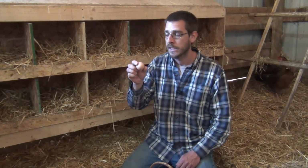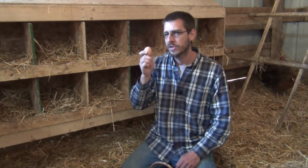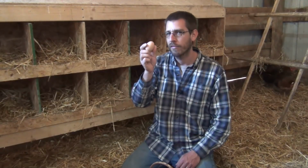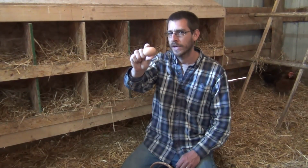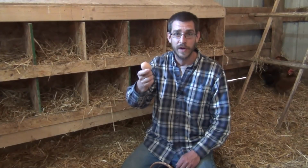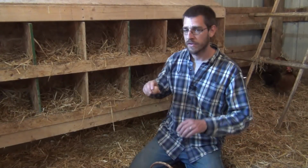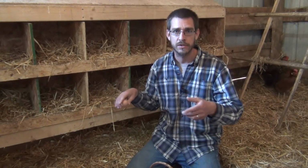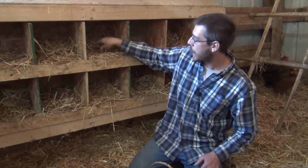I've seen them at TSC. That to me seems a little bit silly, that I would pay for a ceramic egg when I have lots of eggs already. So your eggs aren't going to go bad if you leave them out in the coop for an extra day. A lot of times, if I notice the chickens have gotten in the habit of laying eggs around the coop, what I'll do is leave an egg in every nesting box.